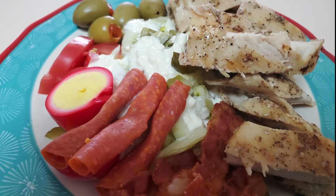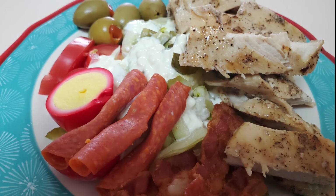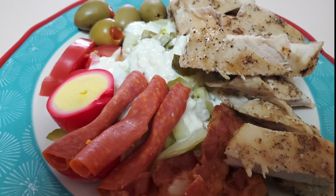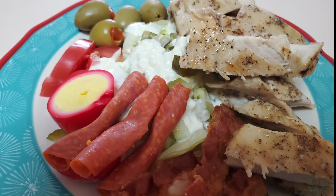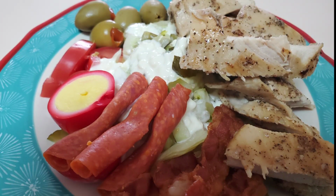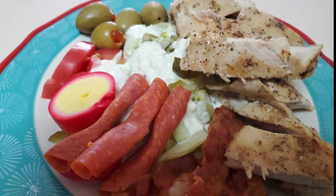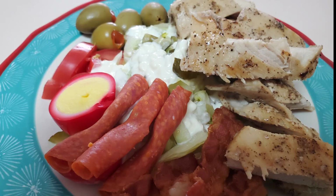All right, guys, this is dinner. I'm having a salad with some cucumber, a few olives, a pickled egg, some pepperoni slices, and some grilled chicken breast. For the dressing, I did a coleslaw style dressing using mayonnaise, vinegar, and sweetener.